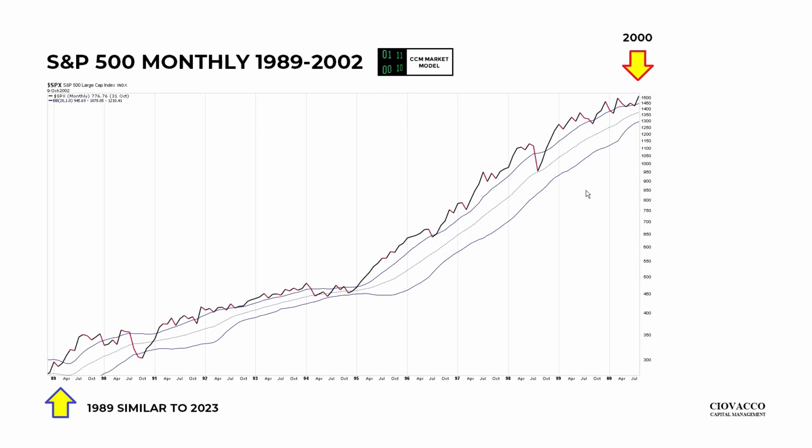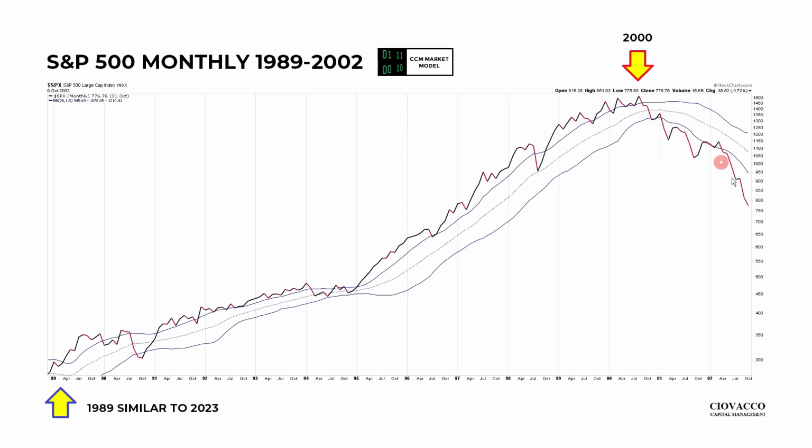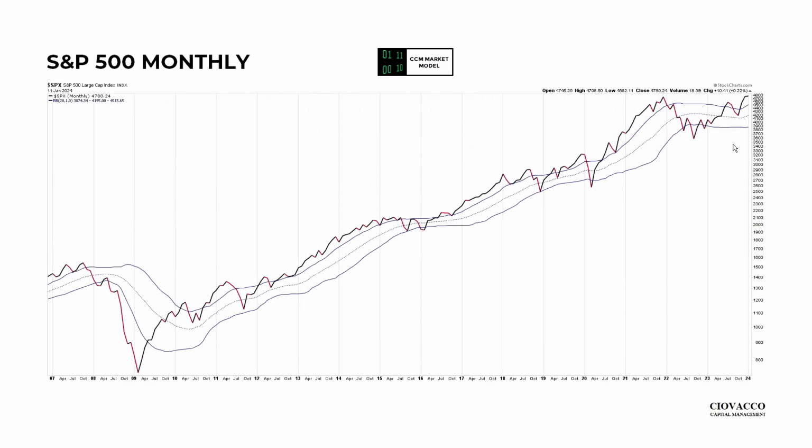Similar concepts, different settings. This looks discernibly different from this, which can be helpful in terms of understanding probabilities. How does this chart look in January of 2024? Does it have a rollover look like this? It does not. It has an ongoing improvement look relative to the October 2022 low.